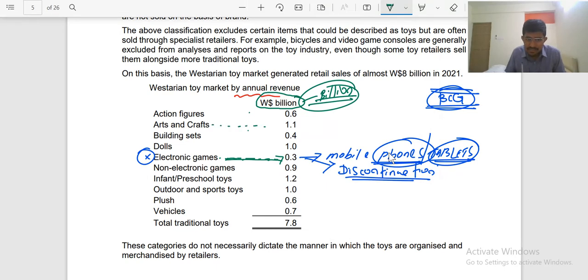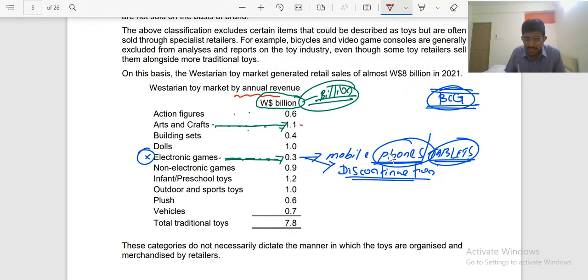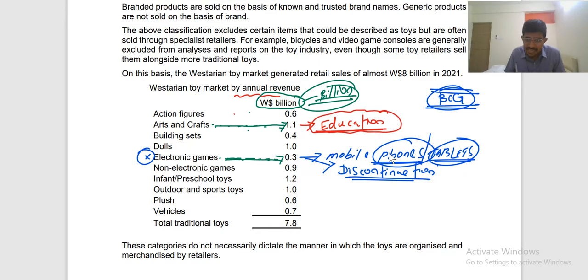Now, students, art and craft toys, for example the coloring book, all those things are effectively 1.1. What I can say is this is mainly because of education. There is a correlation, because when students are going to nursery, Montessori, they need to have art and craft. So there is a demand that has been derived in this case. So I believe that is giving you a better understanding at the moment.